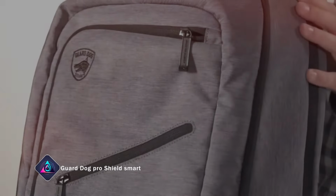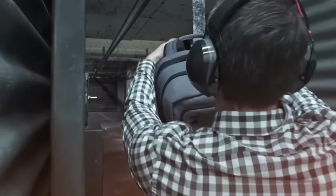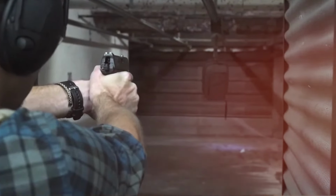Guard Dog Pro Shield Smart. Retailers say the Pro Shield Smart backpack offers both protection and peace of mind. Many will appreciate this product, which can shield against 9mm and 44 Magnum rounds. Additionally, when things calm down, the backpack allows you to quickly call your loved ones, even if your phone's battery is dead, thanks to its built-in 4,000 mAh power bank.